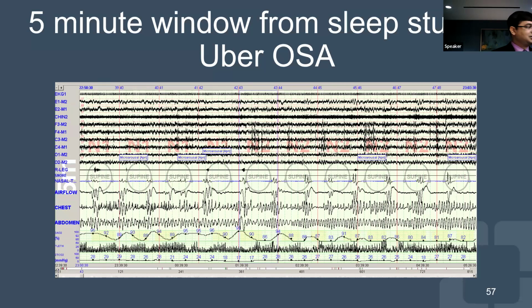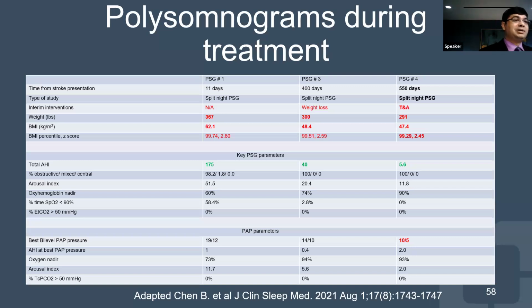Okay? And she did. Also, tonsils were 4+, but we were worried in the acute situation with that degree of sleep apnea. If we send her to surgery, we may not be able to get her extubated and may have severe complications. Therefore, we did not send for adenotonsillectomy.